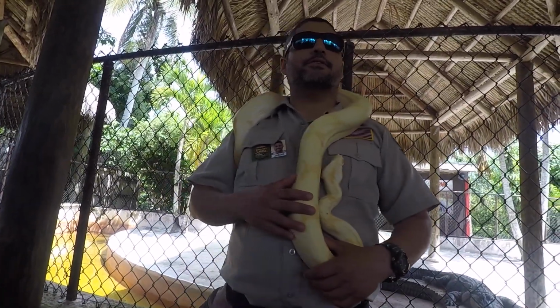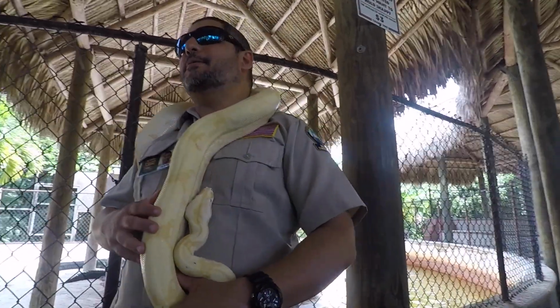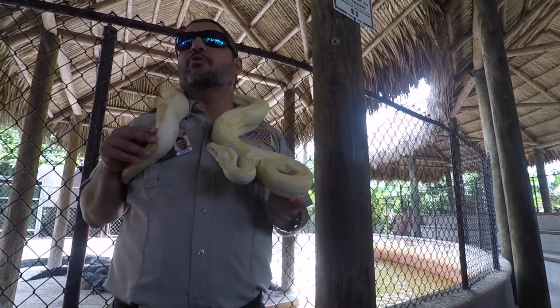There are no pythons in South America. It starts with a B and ends with an A. Boa. There you go. This is a boa constrictor. There are different boas. This particular one is the Colombian redtail.